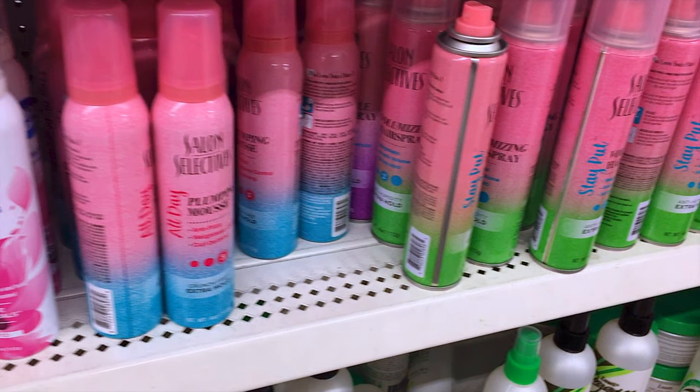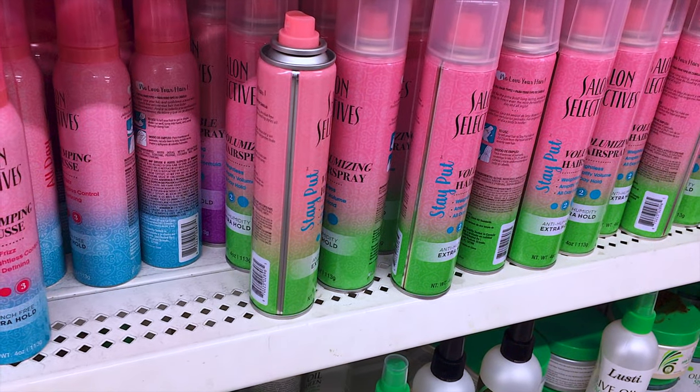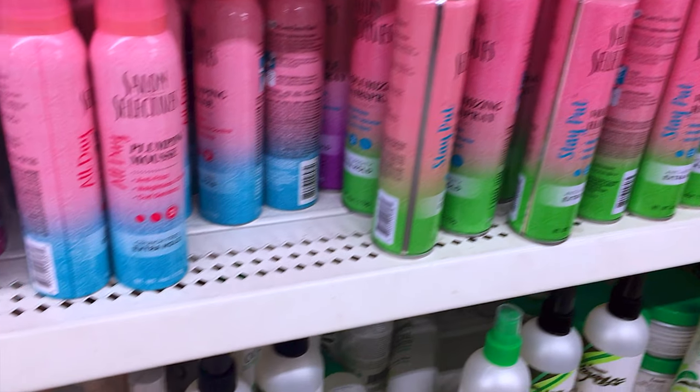It's addicting. I'm not really sure about the hairspray. I wasn't too fond of it, but you'll definitely want to get the Plumping Mousse. It doesn't leave your hair hard or crunchy.